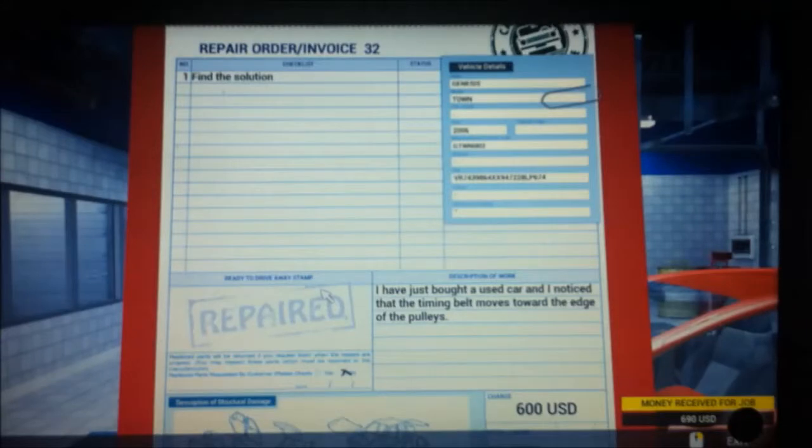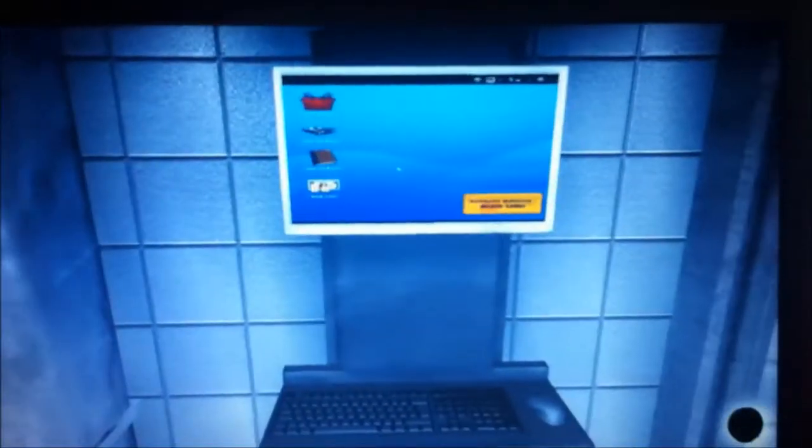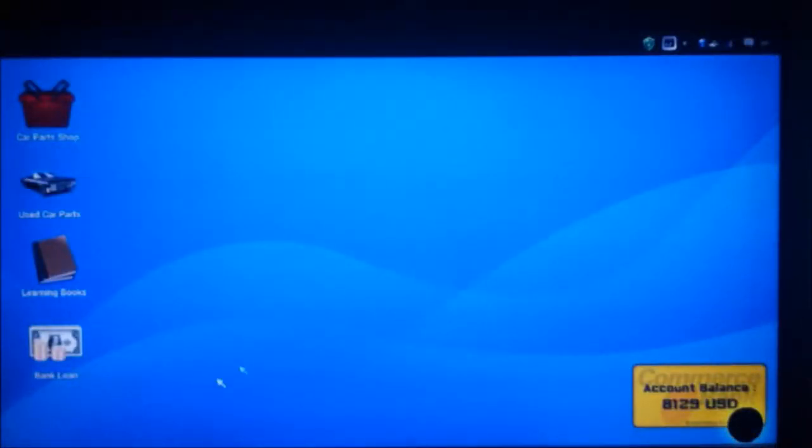Repair order invoice number 32. Find the solution. I've just bought a used car and I noticed the timing belt moves towards the edge of the pulleys. So they want me to sort this out for $600. But before I do anything, I'm going to see how much money we've got in our account and see whether we can upgrade our ability. So $8,000, that's good.